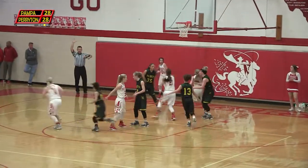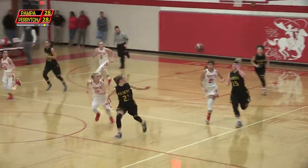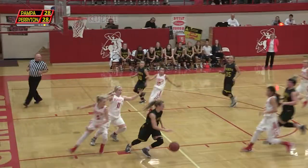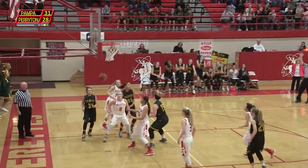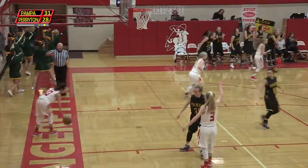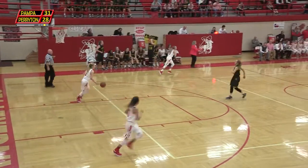Oh, my. Coach Chafin saddled with 3 players with 4 each. Vela gets the inbound pass, tries to put it up. It's partially blocked. Davis gets it, and Roden wants to run in transition. Terrell for 3 on the outlet is good. Kiara Terrell from downtown for Pampa. Under a minute to play, and Pampa's regained the lead, up by 3.